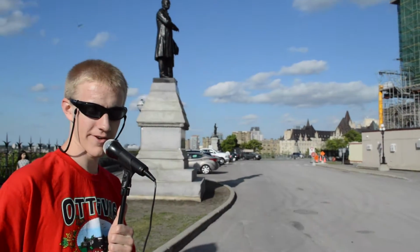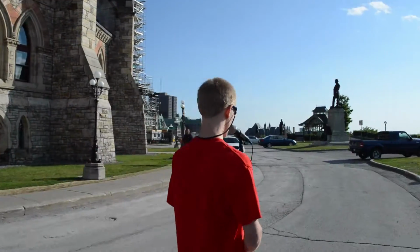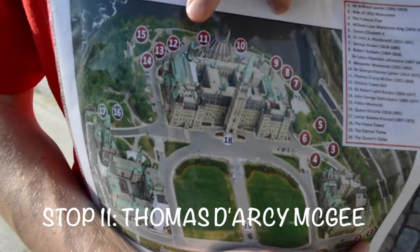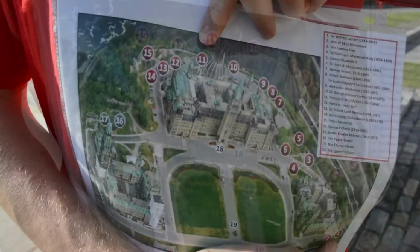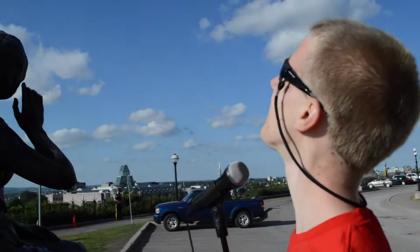I served as Joint Prime Minister from 1857 to 1862. Let's say goodbye to Mr. Cartier. Goodbye, Mr. Cartier. And now, on to stop 11. Here we are at stop number 11. Thomas Darcy McGee. Hello there, Thomas Darcy McGee.